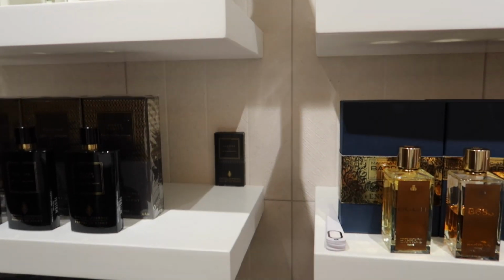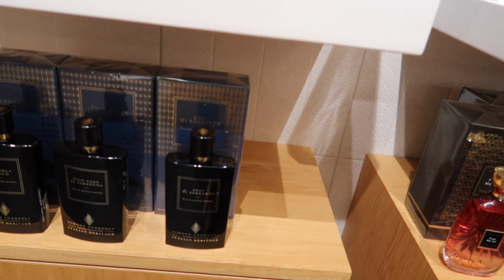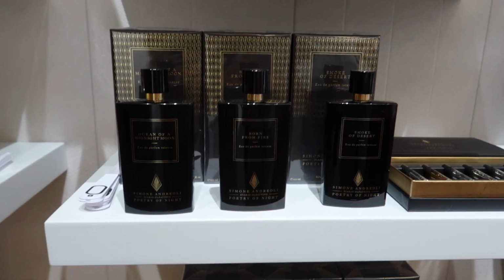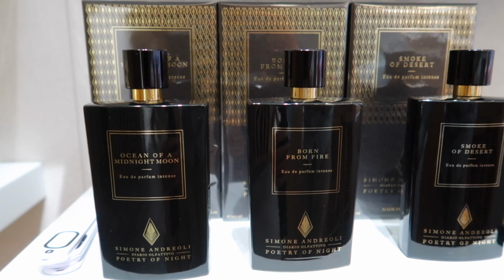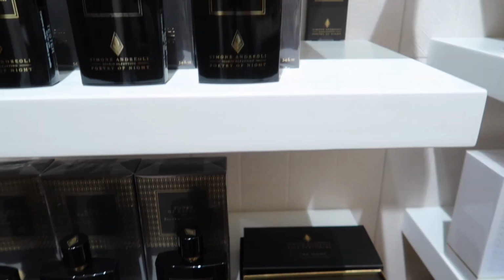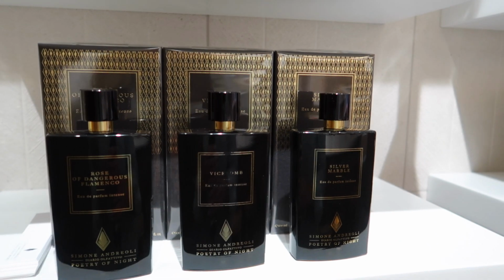And the reason being is because I actually haven't found any physical stores that stock Simone Andreoli, and I've come to find out that they are stocked online, but the only physical store in the UK that stocks Simone Andreoli is Parfumery in Knutsford. Now, how incredible is that? So if you guys have always been wanting to actually sample these physically in person, I would recommend that you come along. And for the price point as well, you actually get a really good deal.